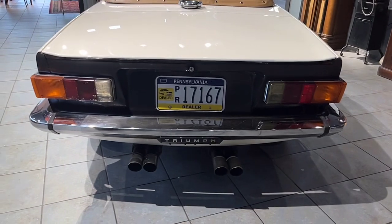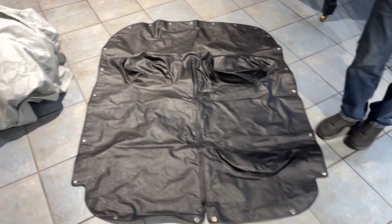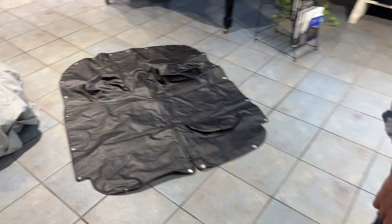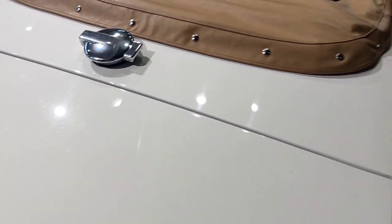Also, over here, the car is coming with essentially a never used tonneau cover, and it does fit perfectly on the car. So this has never really been used, and we have a complete car cover that comes with the car, both of these. So you have the relatively new soft top in excellent condition, the boot cover in excellent condition, interior is excellent, dash wood is new, tonneau cover, car cover.